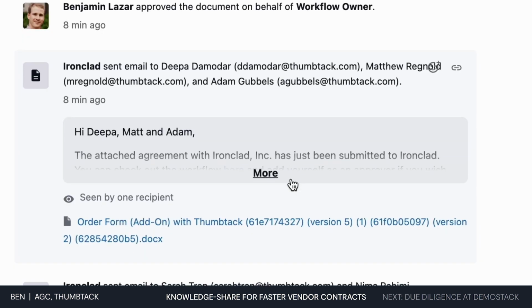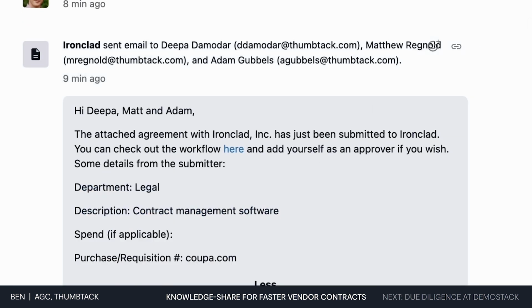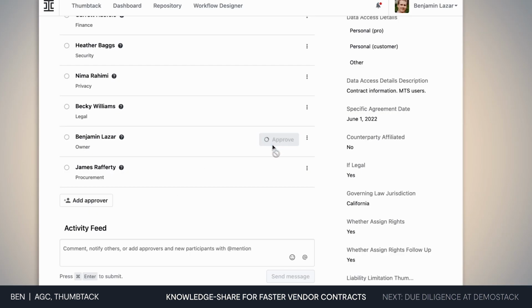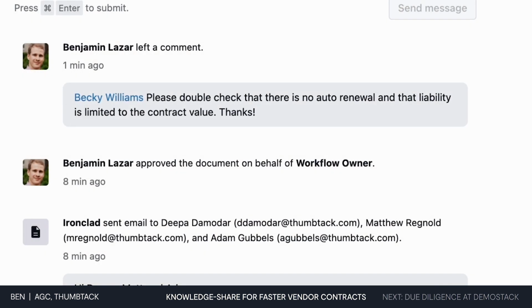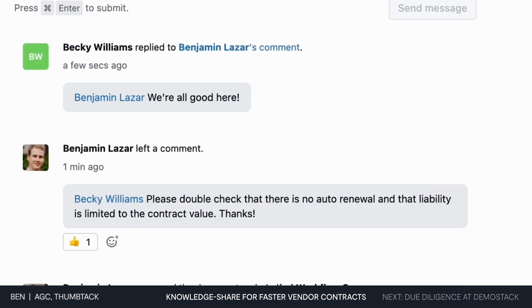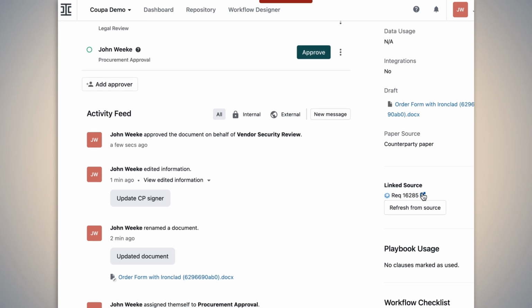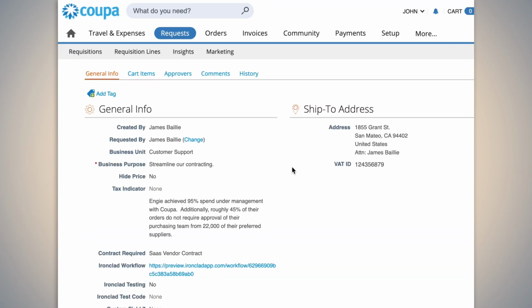From there, Ironclad disseminates this information automatically. Nobody has to ping anybody. Everyone gets notified, approvers get assigned, so all of our key contributors can lend their expertise and get the right terms in place. Free, fast collaboration is what it's all about. And of course, information needs to flow between systems too. So for example, this summer we'll be connecting contracts in Ironclad with Coupa to make sure payments and agreements are always in sync.